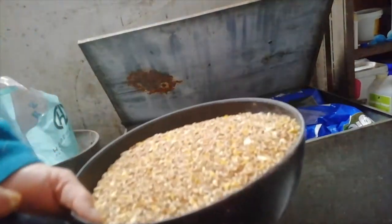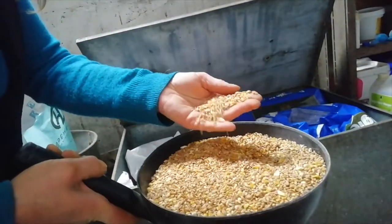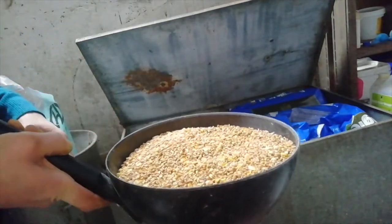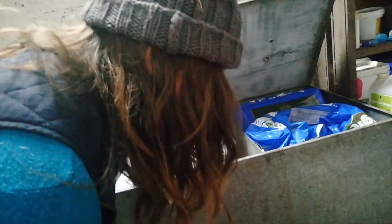Getting a scoop of the corn. Well, this mixed corn is what they used to have before, and that was a fine diet for what they had, but it wasn't enough while they've been in.